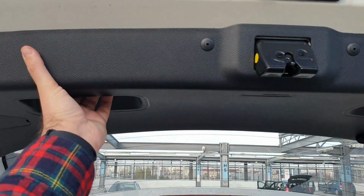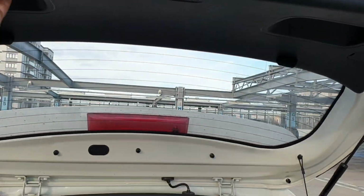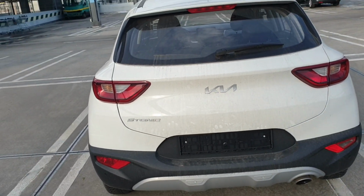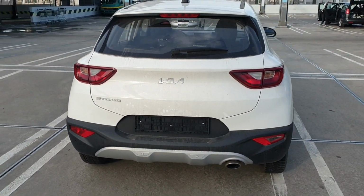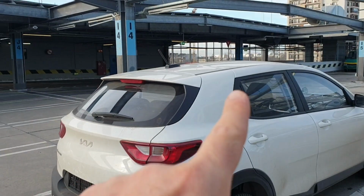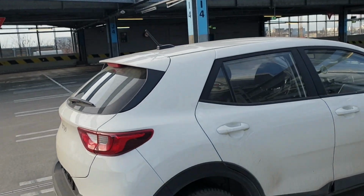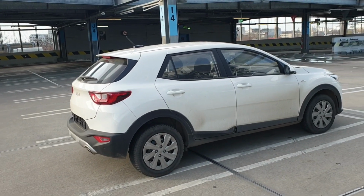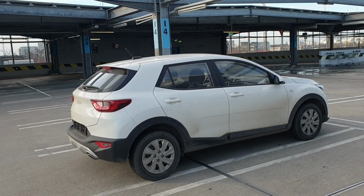And here you have 2 handles. Let's test them. No, it's quite heavy. The trunk door is quite heavy, but yeah, this is the car. And also you have a normal antenna there, so it's not a shark fin one. This is the Kia Stonic, the Kia Stonic outside.